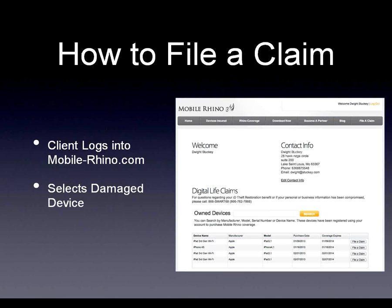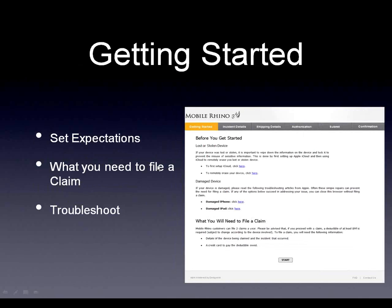Finally, if there is a claim, the school administrators file a claim by logging onto the Mobile Rhino website, selecting a device, and clicking File a Claim. This is very similar to what they would see, and there's a File a Claim button down here. This transfers the device data to Sedgwick, who's our TPA for the Mobile Rhino. Again, Sedgwick has been just incredible to work with. We have a great portal online, and they are literally the world's best TPA.